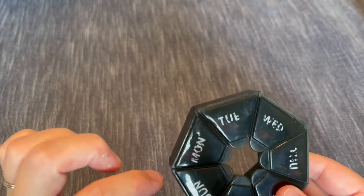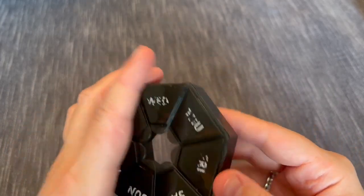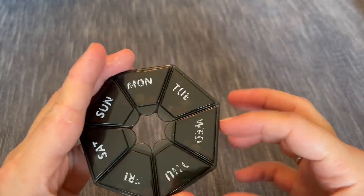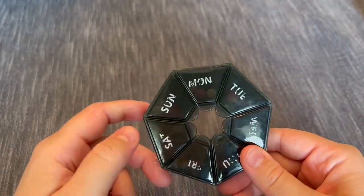Hey everyone, here we have the Jalibo Weekly Pill Organizer. We've had great success with this, just reminding ourselves to take our pills. It's just a cute little different unique pill bottle as compared to just the long ones that are all in a row. This is so much easier to just throw in your bag whenever you're traveling.